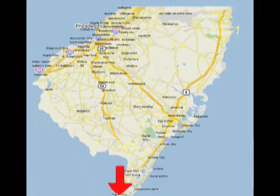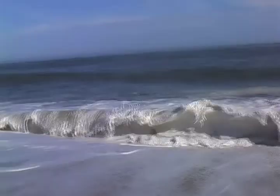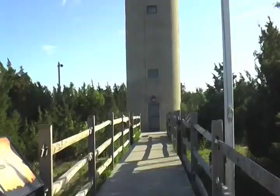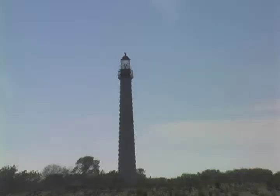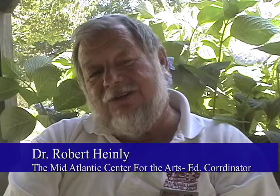Located in the most southern tip of New Jersey, Cape May was founded in 1761 and became one of America's first beach resorts. For years, people have been coming down here in the summer to enjoy its wildlife, Victorian homes, and attractions such as the Cape May County Zoo, the Cape May Point Lighthouse, the Emlen Physick Estate, and downtown Cape May. Well, I think people primarily expect to see a Victorian city.